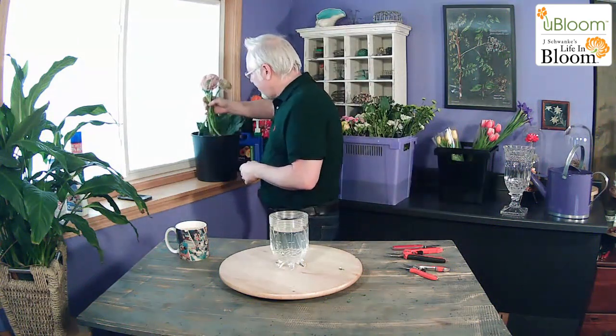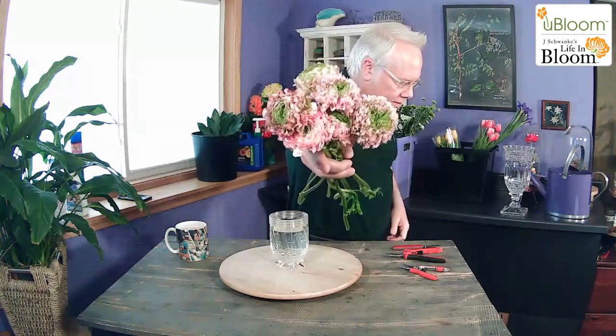So when I was at my flower cellar the other day, I picked up these beautiful Clooney Ranunculus. Aren't those pretty? And I thought, those are going to be perfect in this vase. And so we're going to utilize those in this vase. And I have a few pink hypericum too. So I think the pink hypericum is going to look really good with that.